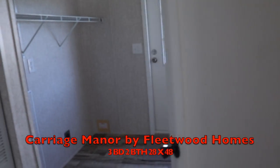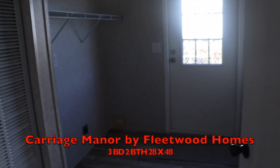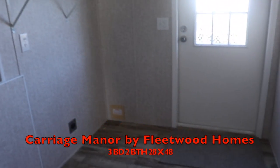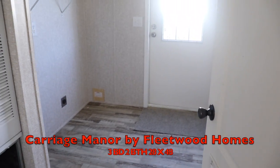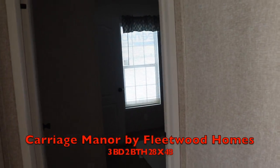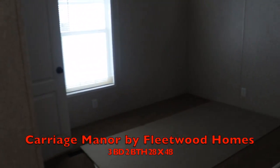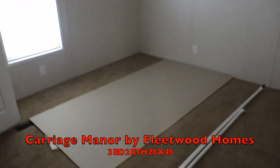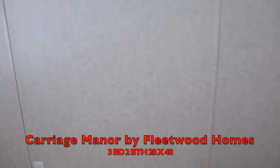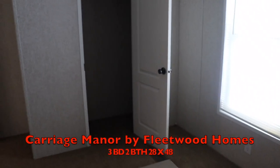The utility room is on the same side as the guest bedrooms. This utility room has the wire rack over the washer and dryer. Nice space in the utility room. That's the back door there. And then right next to the utility room, we have a guest bedroom. This may be the smaller of the guest bedrooms, but it's a nice space. It could be either a guest bedroom or it could be an office.